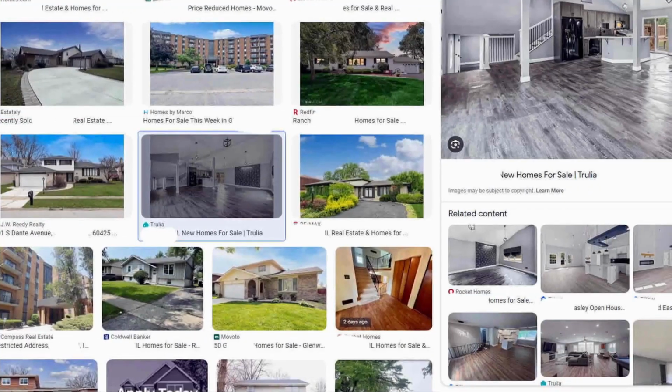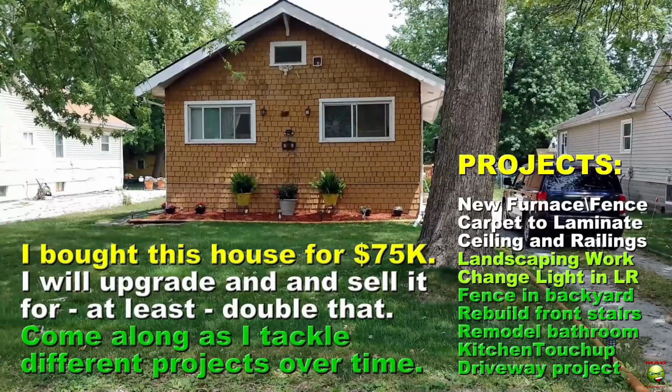So this house is in the old part of town, where the homes go up to about $300,000. But in the new part of town, they start at $300,000 and go to about $600,000. I know one sold for $588,000 last year. This house was bought from a guy who was 85. It was a second vacation home, and it's kind of a ranch cabin style.